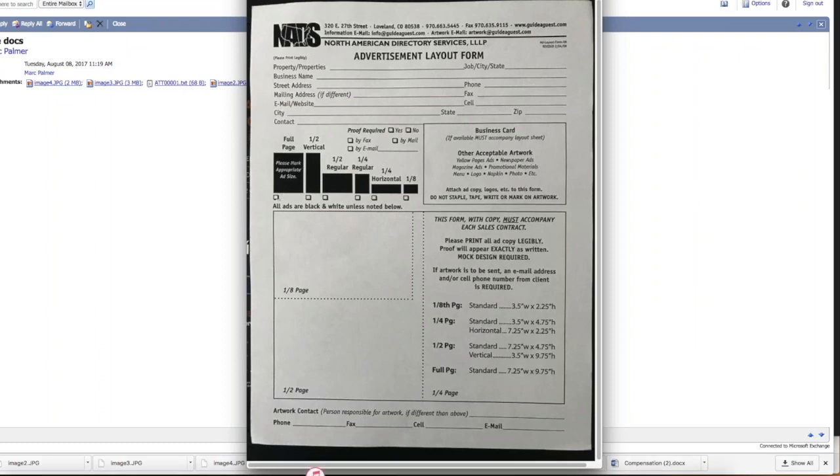In addition to that, we need to know exactly what size ad they are going with. Going to go with a full page or a half page, the way I'm going to teach you today, because you shouldn't sell anything below that. Where your monies are made are right here. So my goal is to teach you how to do that.